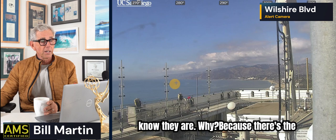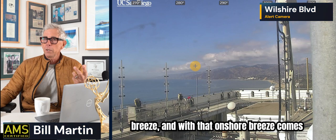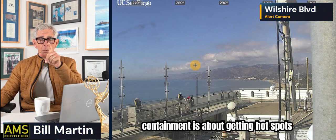This is Wilshire Boulevard, and you can see the water textured, meaning the winds are onshore. I don't even look at the surface odds, but I know they are. Why? Because there's the fog along the headlands, right? And that fog is being pushed inland by an onshore breeze. And with that onshore breeze comes increased humidity, which is going to help greatly on the fire lines to gain the perimeters or containment. And again, containment is about getting hot spots out on the edges of these huge fires.